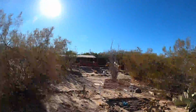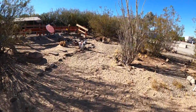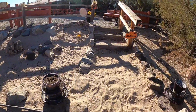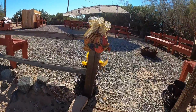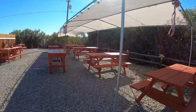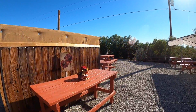One of the features and benefits of being here at this park is they have a nice little picnic area right here, right behind me. Let's go up here and take a look at it. Cute little decorations. Up here in the picnic area, they have a covered area here with picnic tables. They've got a barbecue gas grill over here. And looks like the wrong place to throw your garbage.